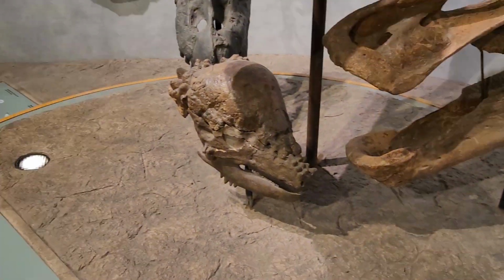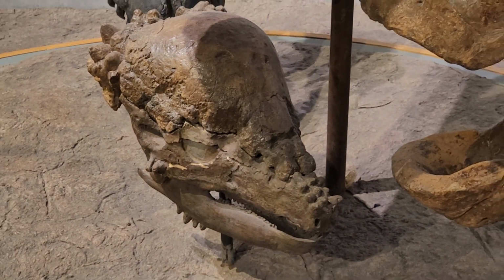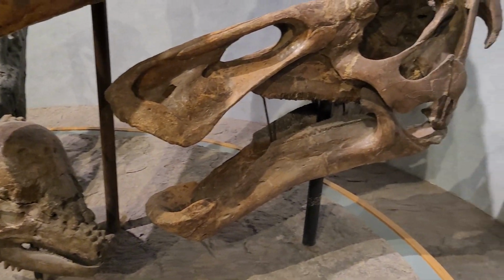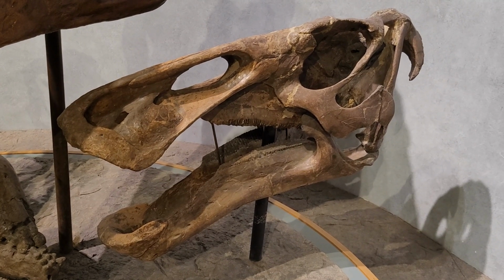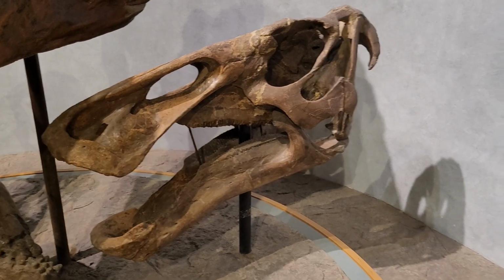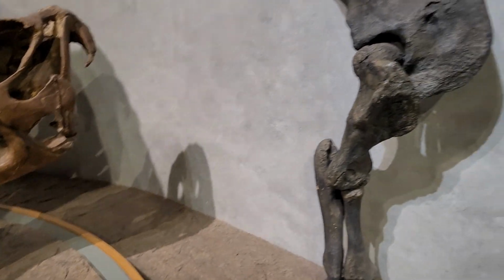There's Pachycephalosaurus right there. And that Edmontosaurus annectens is one of my favorite dinosaurs. This guy right here. Yeah. They're often called duckbills. But let's see if you can identify the legs that they have.